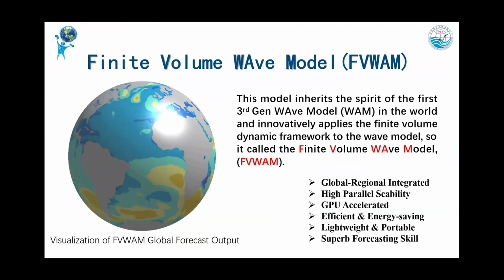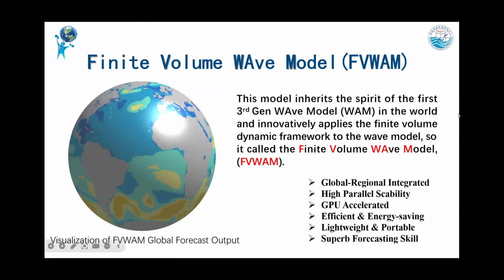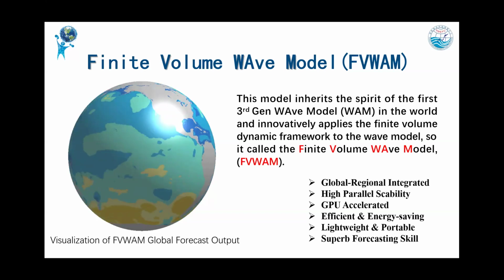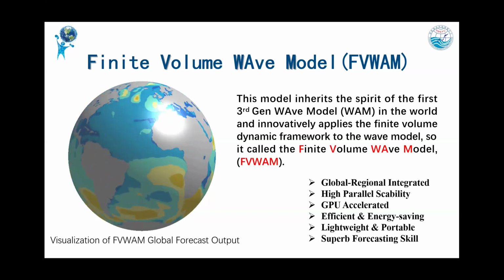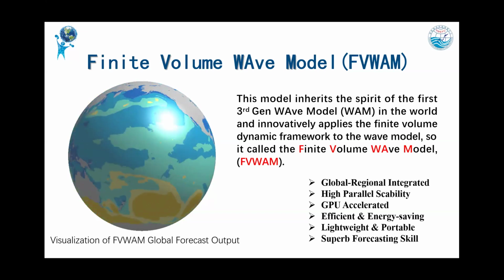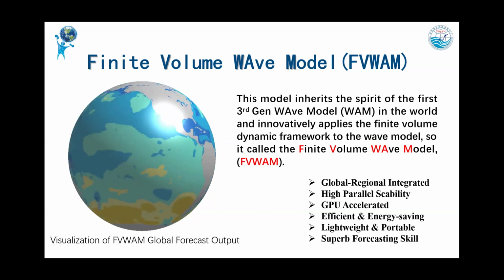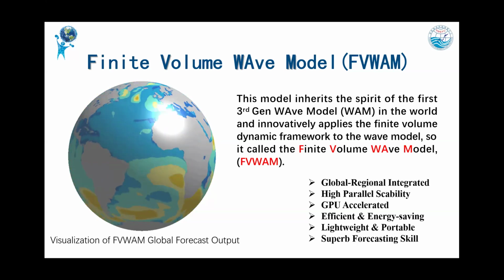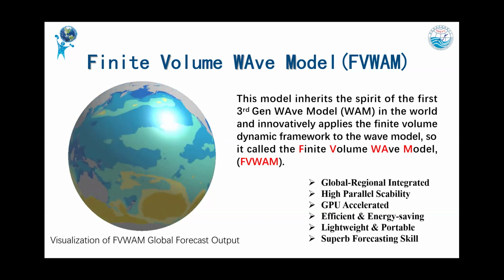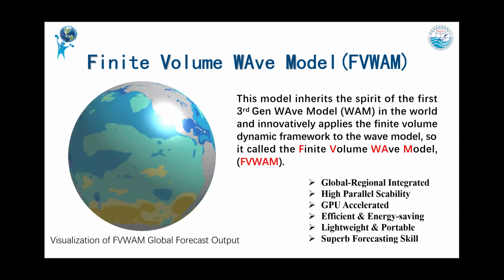So we developed a new third generation wave model. Its name is finite volume wave model. This means we use a finite volume technique in this model. This model inherits the spirit of the first third generation wave model in the world and innovatively applies the finite volume dynamic framework to the wave model. So it is called the finite volume wave model.